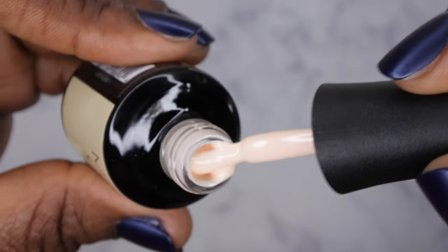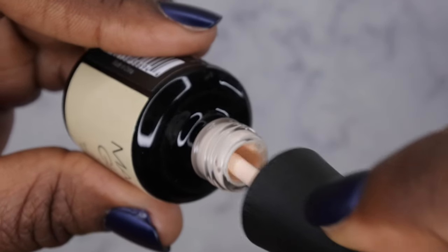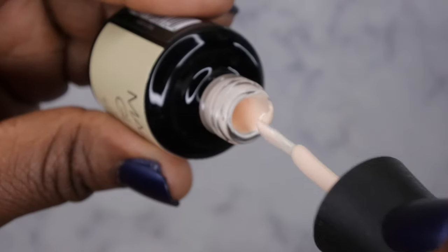Ooh. Yeah, this is a really pretty kind of off-white ivory color. Really, really nice. Has very, very slight pink undertones to it. So, yeah, y'all, let's go ahead and get these colors swatched out, okay?